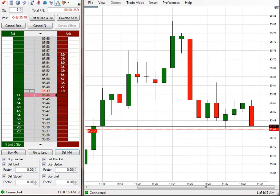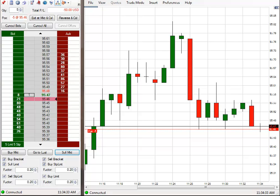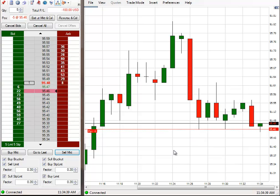Okay, I'm just taking a short position at 95.46. It's got a 20 tick stop on it. Let's see, 46, 56, 66. It doesn't pull me up very high, that's for sure. It's got a big range up here, but it'll be okay. It's going to go down.